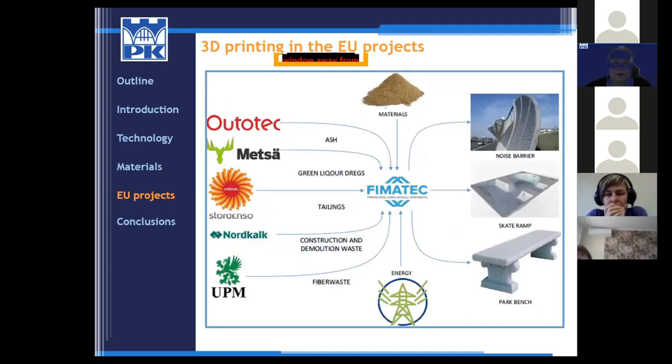And this is a consortium. The consortium is made from very recognizable construction companies. It is, for example, UPM. It is Nordkalk. Nordkalk is a mining company. There is also the Autotech. There is also invest. This company also invests in the mining industry.